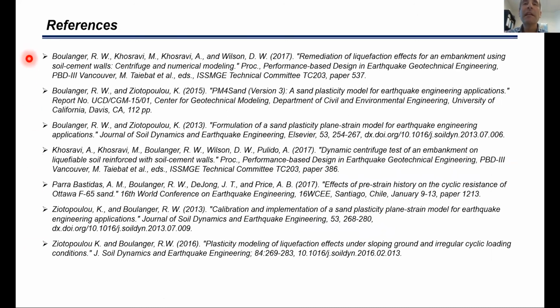And the one you can get is a paper that was published as part of the performance-based design in geotechnical earthquake engineering conference up in Vancouver in July. We have a version of that which will appear in the Soil Dynamics and Earthquake Engineering Journal, but it won't come out for a little while. And then both of those papers will contain all the references that are contained on these two slides.